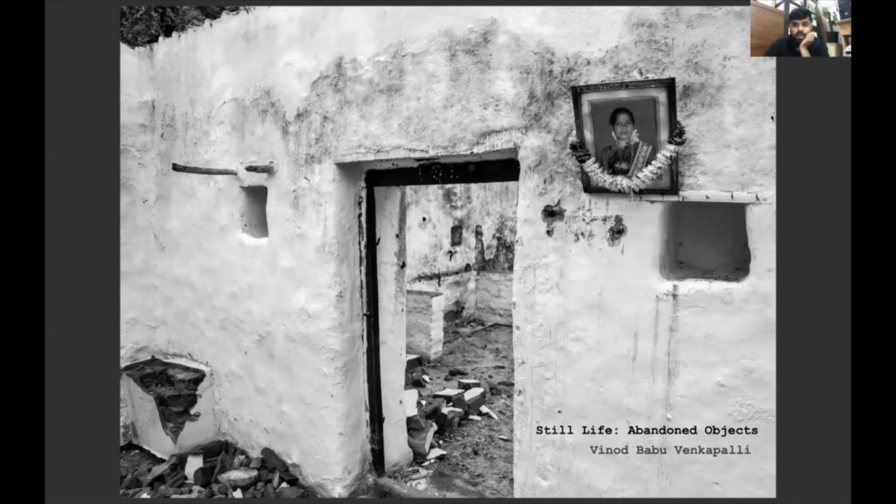So for me, what happened was, this is my old picture from my series called Refugees in Homeland. I wanted to start with this picture, where the entire village had to be displaced and they all left, but I think they just left the photograph right there.